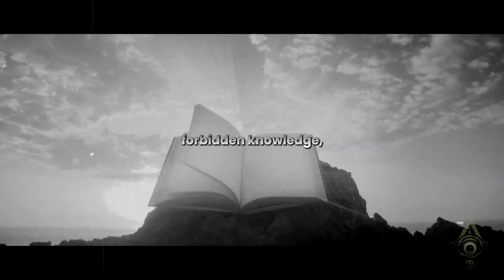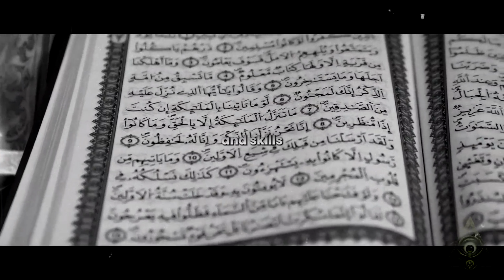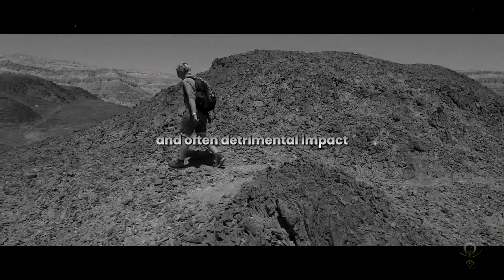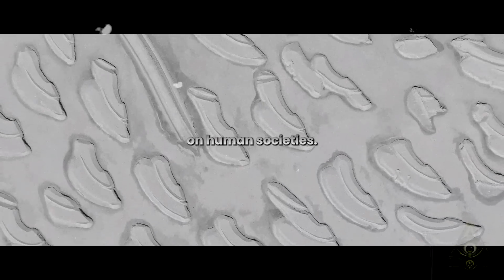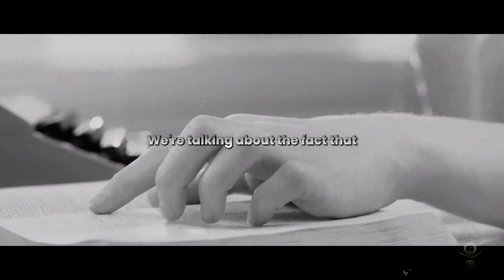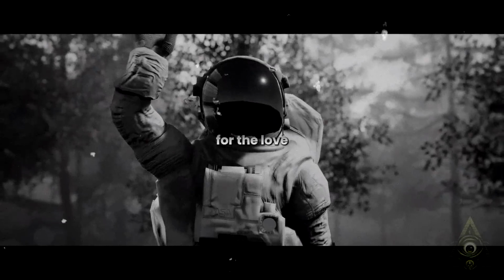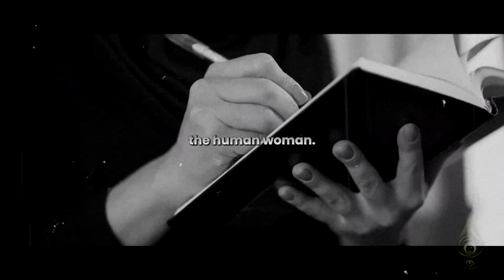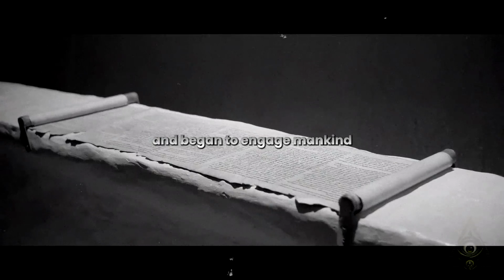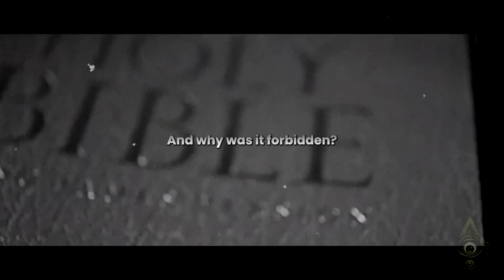They started teaching forbidden knowledge. The fallen angels imparted various types of knowledge and skills that were previously unknown to mankind, which had a profound and often detrimental impact on human societies. So what are we talking about? We're talking about the fact that these beings not only came down for the good loving of the human woman, but they also violated another law and began to engage mankind and give us the forbidden knowledge. And why was it forbidden?